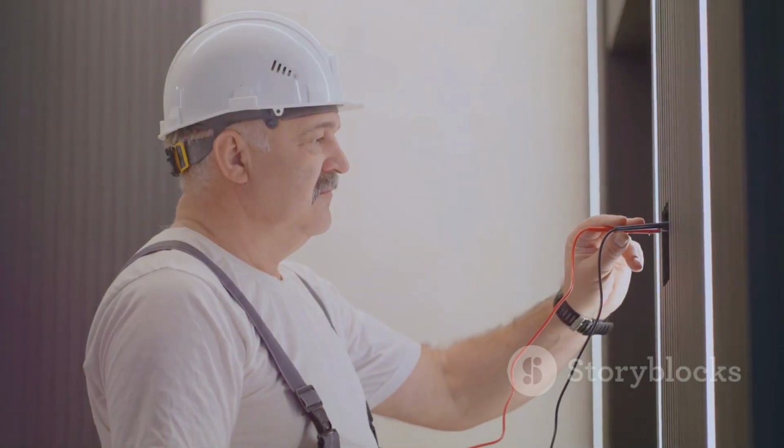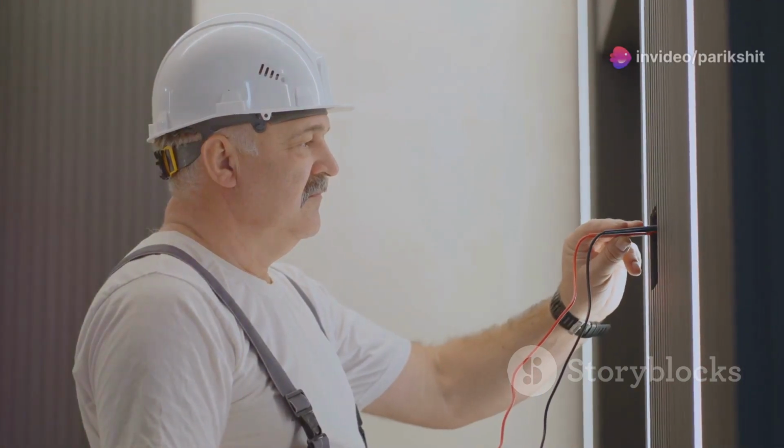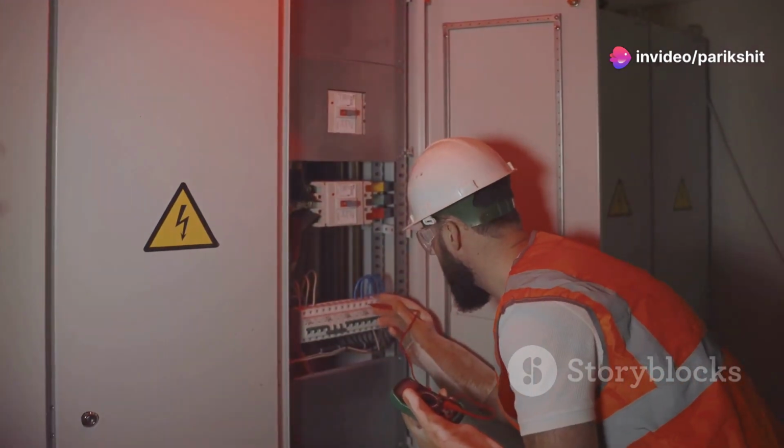And we're not just checking the outlets themselves. We're looking at the cords too. Remember folks, electricity is nothing to mess around with.